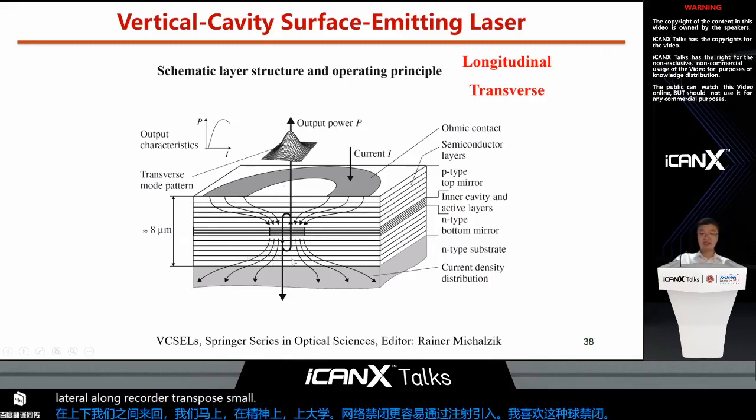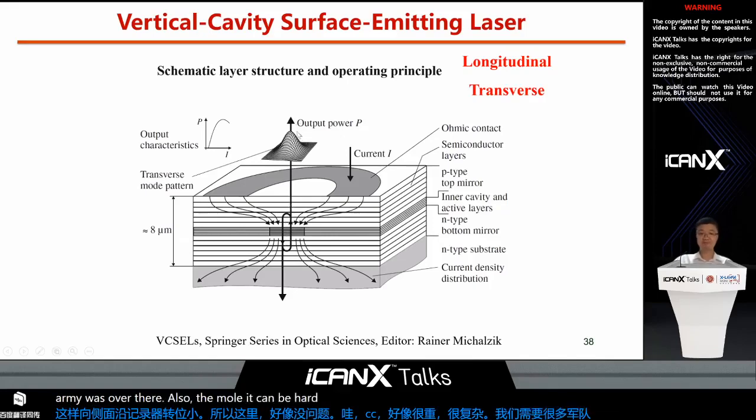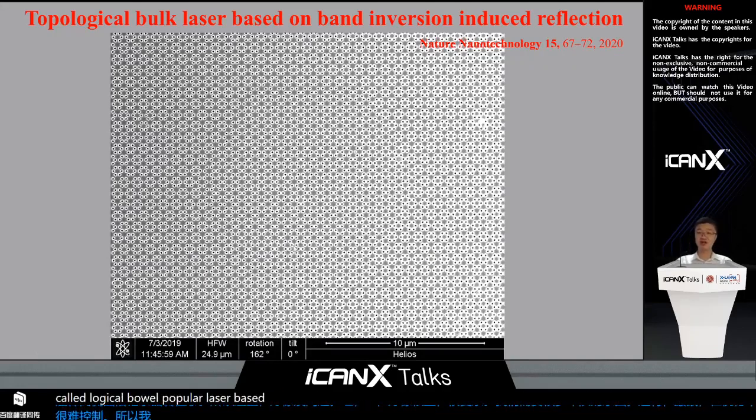The problem for us is that the device seems a little bit complicated. We need a lot of DBR mirrors. Also, the mode can hardly be controlled in the transverse dimension. So we tried to build this kind of laser, the so-called topological bulk laser based on band inversion induced reflection.